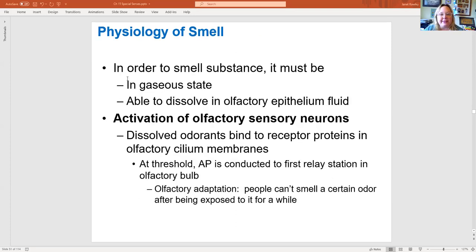In order to smell something, the substance first must be in a gaseous state. Then that gaseous state has to be able to dissolve in the olfactory epithelial fluid. We then have to activate the olfactory sensory neurons. The dissolved odorants bind to the receptor proteins in the olfactory cilium membranes. When it reaches a threshold, an action potential is conducted to the first relay station in the olfactory bulb. That's the glomeruli.